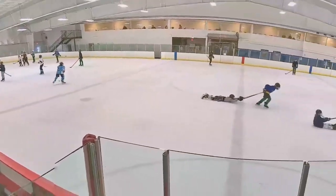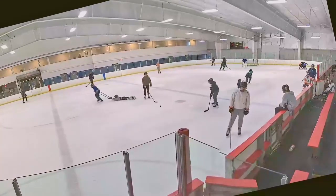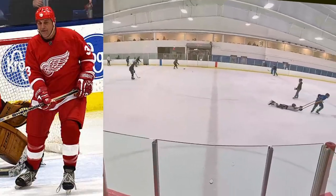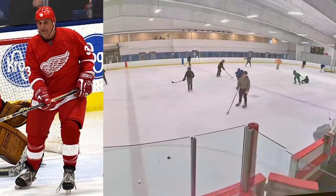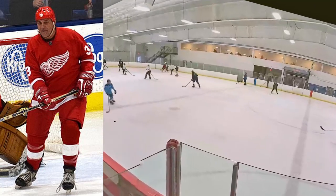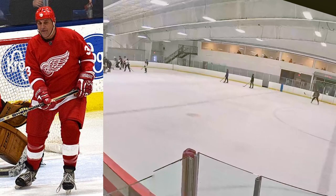Yeah, these kids were doing this the whole time. Like, that's not bad. It is good. You know, John Blum, before he went to the NHL, he started training by pulling sleds. Now he's 8 feet 11.